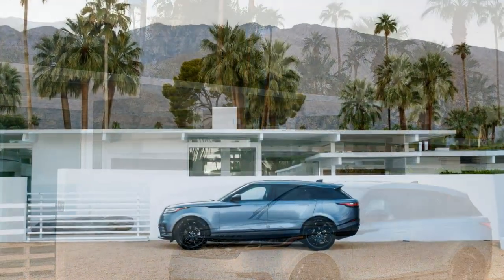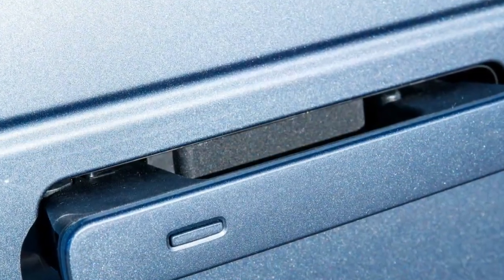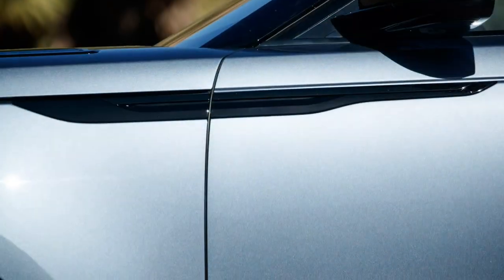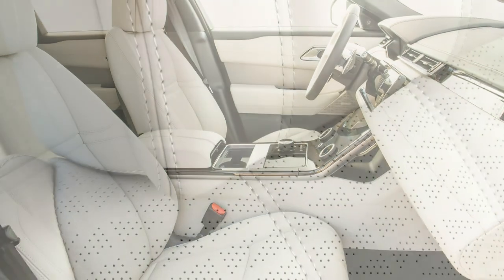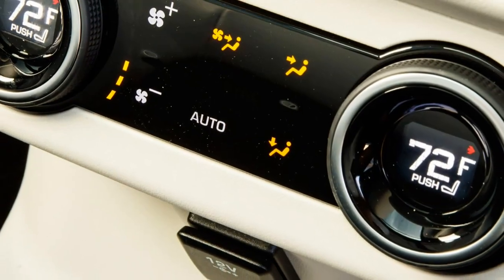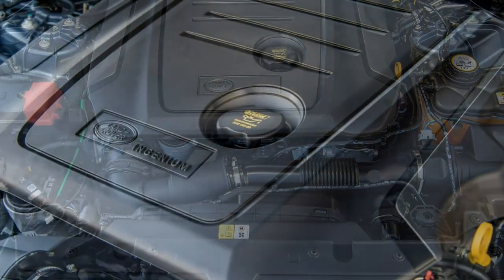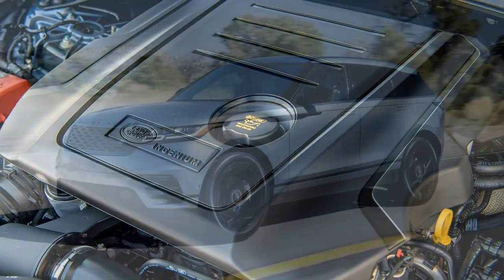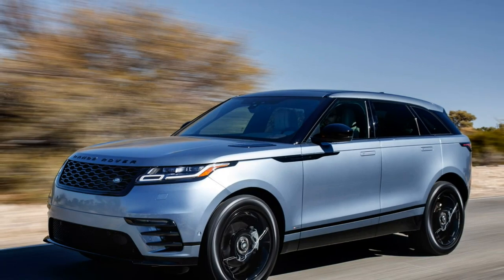But although Velar buyers will need to be moderately wealthy, that doesn't imply they won't be averse to spending less on running costs. Which is why you will see the option of a diesel engine in the US. Precisely the same 180 horsepower 2.0-liter turbodiesel in the new Ingenium family that we've already seen in various Jaguar products. It's set to be sold with a modest $1,500 price premium over the 4-cylinder gasoline engine within the Velar's S, SE, and HSE grades.